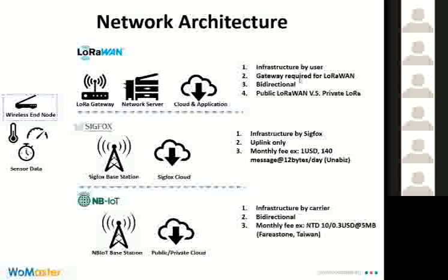Behind the LoRaWAN gateway, there is a network server if you need to deploy a large scale network, because more and more things need to be coordinated, for example the data rates and the join process. There are also some options for the small scale deployment of the LoRa network.